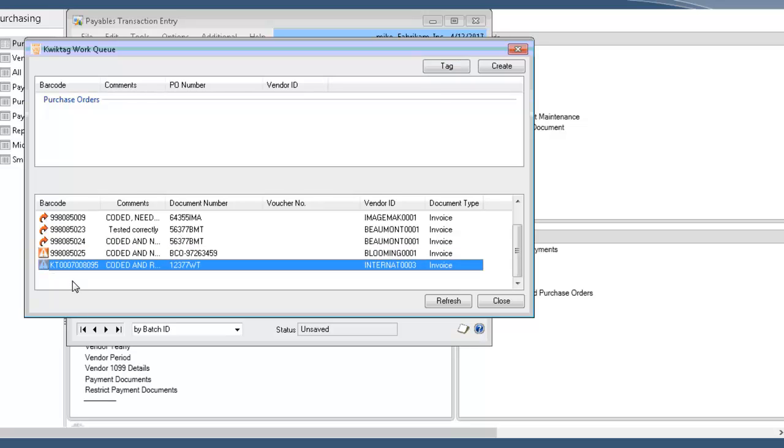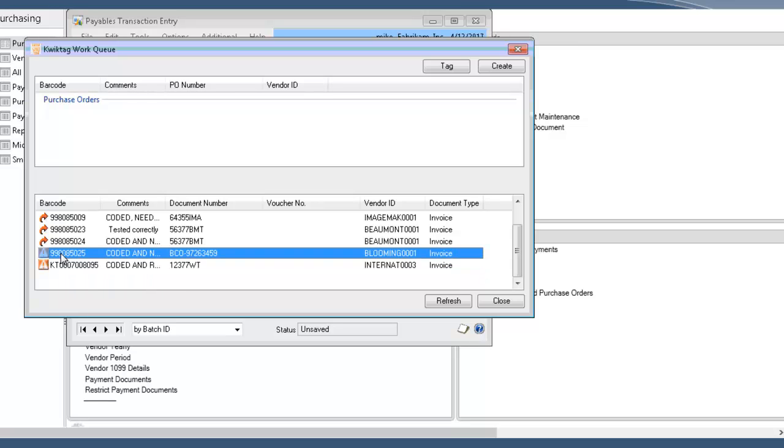Oh, you know what? They actually didn't disappear from the work queue, and they errored out. And the reason they errored out is because I've used these documents before, and Great Plains and QuickTag are intelligent enough to actually basically reject the document if it sees a duplicate invoice number. Normally what would happen if I had used unique invoice numbers is we would have created an invoice in an open and unposted state, or we would have created a voucher in an open and unposted state.